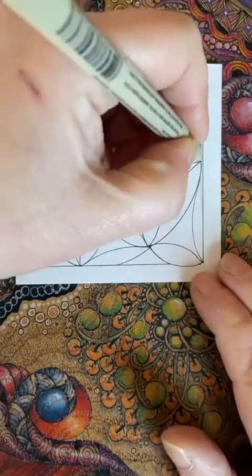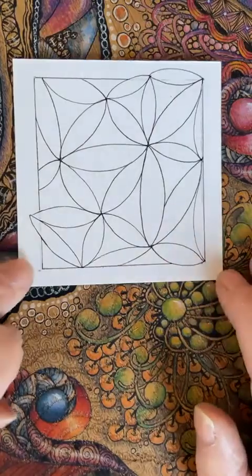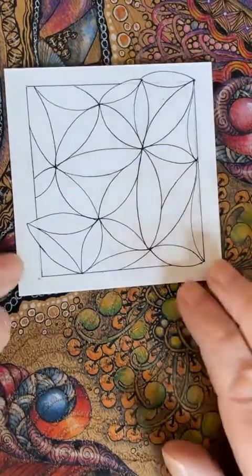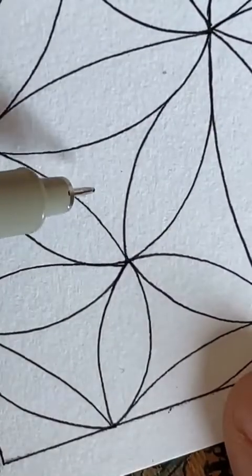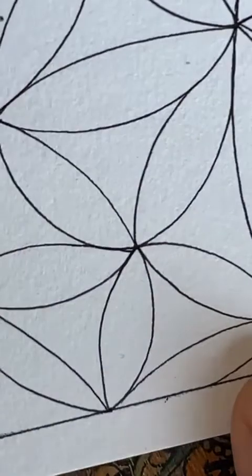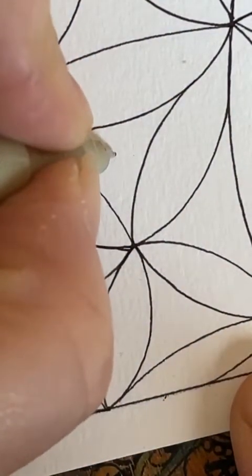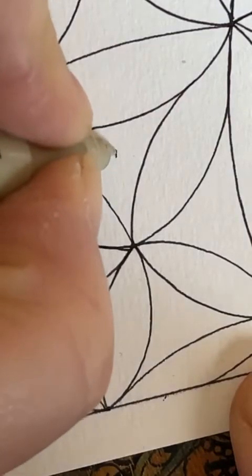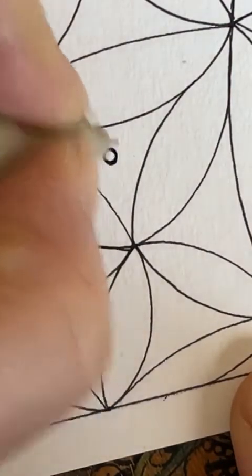Okay, so there we go. We've got this bit of a pattern. Some of it's coming out the border, some of it isn't, and that's absolutely fine. So let's go a bit larger. And I want to focus on these shapes here, these curvy triangle shapes. So let's come on in, and I'm just going to add a bubble. There we go. Let's just reinforce that bubble.